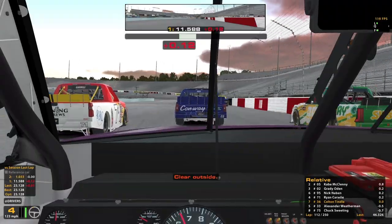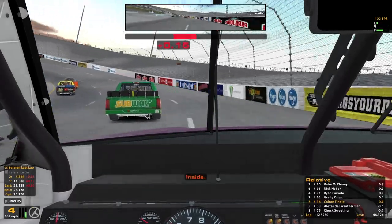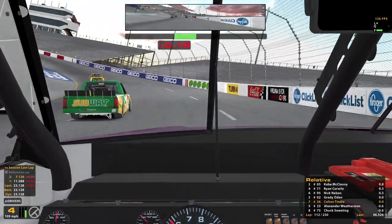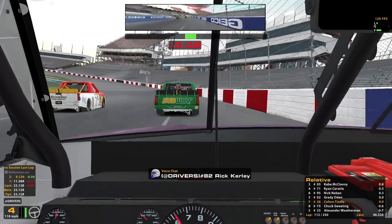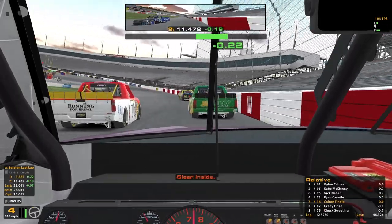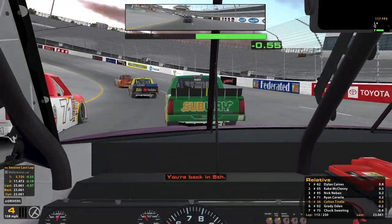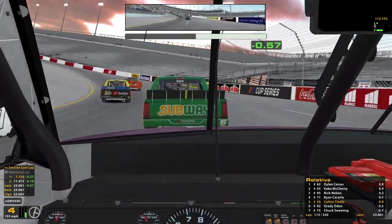Go low. Okay. Clear outside. Inside. Still there. Come on, where's the yellow there? Still there, inside. Clear inside. Get inside. Back in fifth. That lap was at 23.1. Good consistency. Keep on coming.